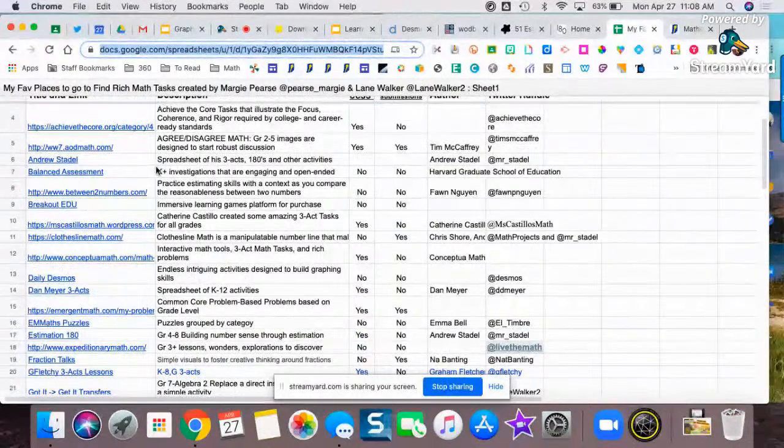There's Estimation 180, there's Achieve the Core. There's just a ton of great resources on there. So I highly recommend that everybody takes a look at that at some point. And you might just find something new that you're like, oh, I didn't know this was here. Or you might have seen it somewhere else at a conference and be like, oh, I forgot about this. So maybe I can add that in here.